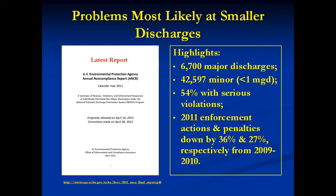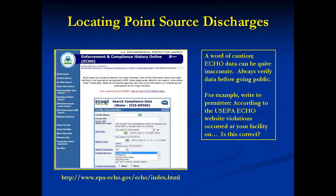A major discharger releases at least 1 million gallons per day of wastewater. The major discharges are far more closely monitored when compared to the minors. Here you see the most recent nationwide U.S. EPA evaluation of the minor discharges. Note that 54% had significant violations of their NPDES permits during 2011, the most recent year studied. There are nearly 50,000 facilities which hold a discharge permit.